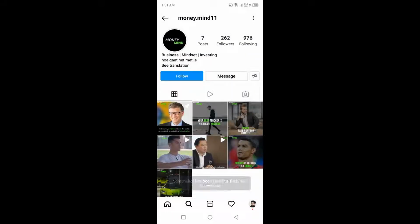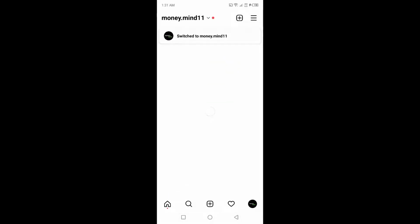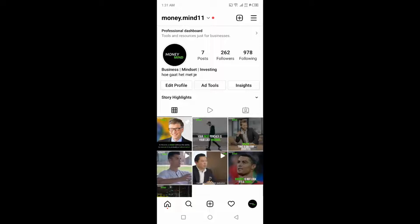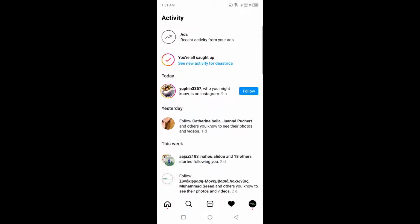Once I have done that, I simply need to go into my second account and check that there is no notification here, and Instagram does not update this account about the screenshot. So you can see that Instagram does not notify when someone screenshots your Instagram story.